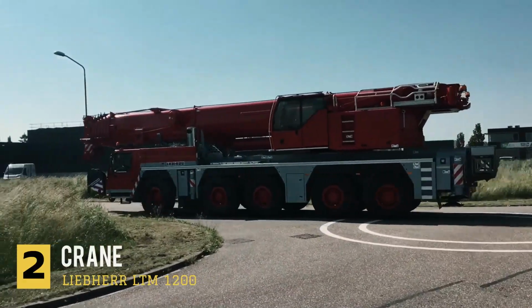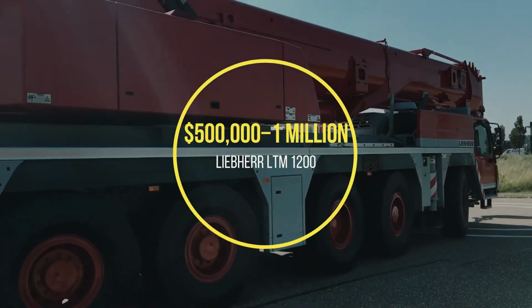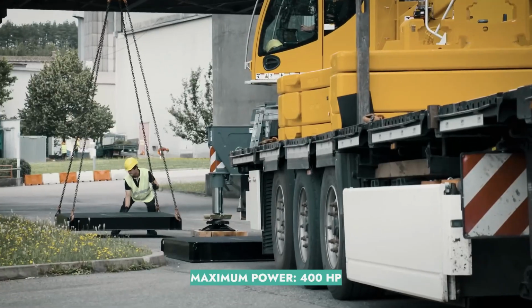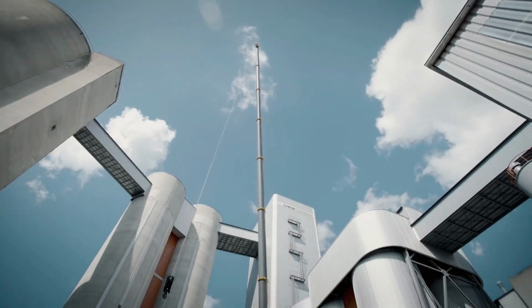Moving on to cranes, we'll examine the Liebherr LTM 1200. This giant of the construction site costs between $500,000 and $1 million, measuring 10 feet wide and 50 feet long. Its impressive 400 horsepower engine allows it to lift up to 200 tons, making it essential for lifting steel beams, trusses, and other heavy building materials.